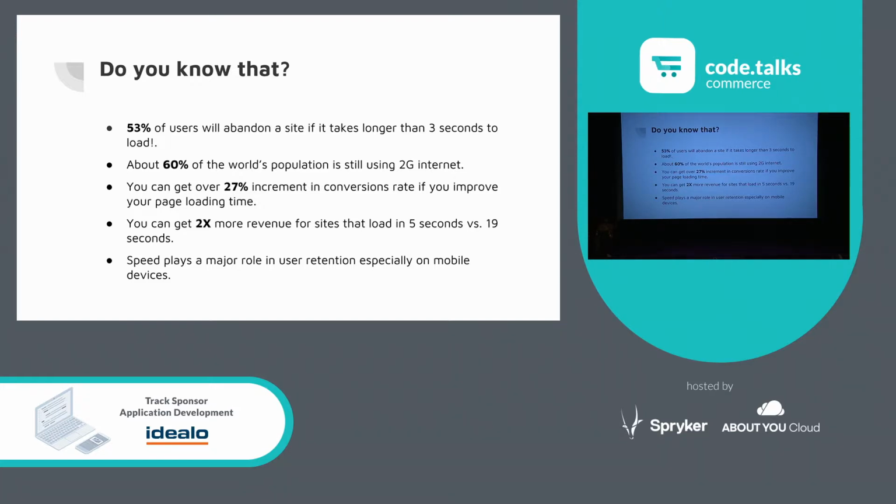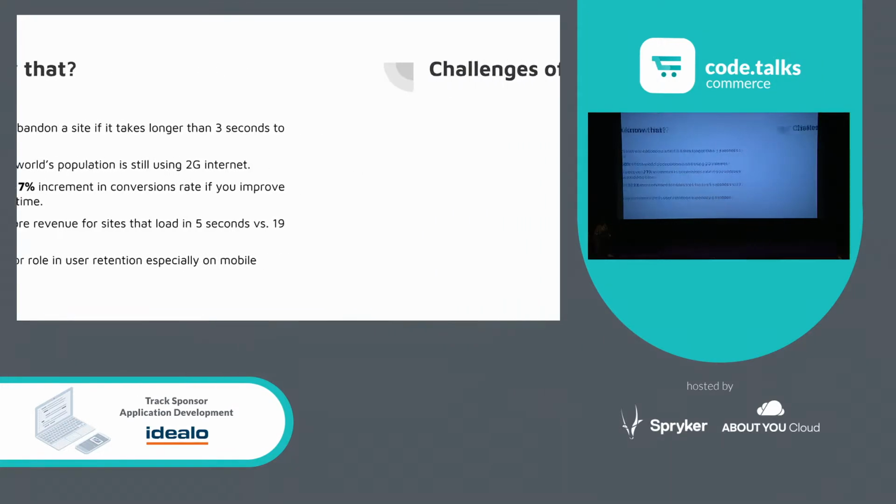Speed also plays a major role in the way our ads are shown on Google searches or search engines. For example, if your site takes 19 seconds to load, probably your ad is not going to come up on the first pages of Google searches or Bing or however. So speed is a very vital piece of what we work with on the web.